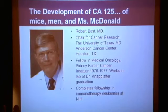He's currently the chair for cancer research at the University of Texas MD Anderson Cancer Center. But back in the 70s, he was completing his fellowship in medical oncology at Harvard at the Sidney Farber Cancer Center. And he was also interested in immune therapy for cancers. He had been at the NIH for some years working, but in leukemia. So he really didn't have any ovarian cancer background.